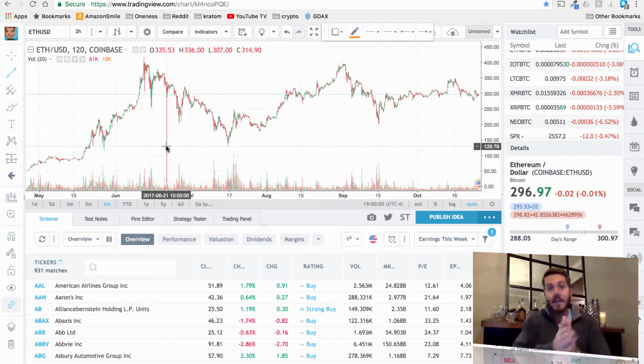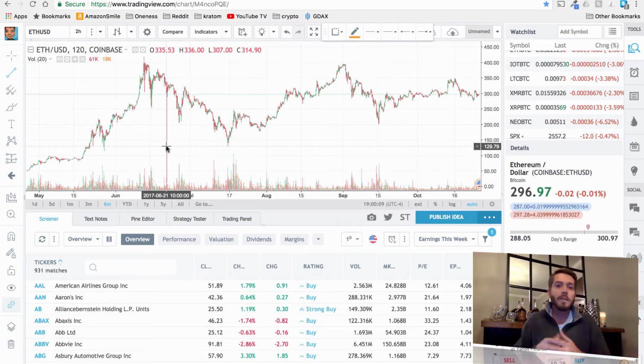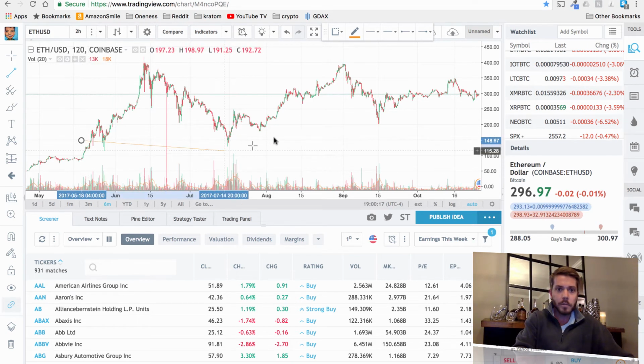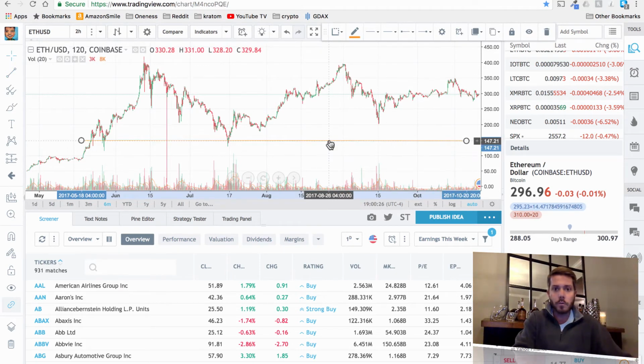I think that play is gone because there's probably 1,000 plus people with 10-cent resting orders. But you can probably put in something a little more reasonable. And I like this area of potential support right here to rest an order indefinitely. So we'll call 150 the psychological barrier there. Let's do a little bit above 150. We'll call it 152.